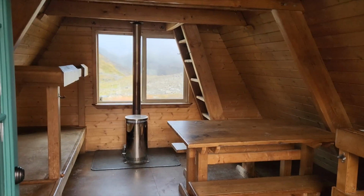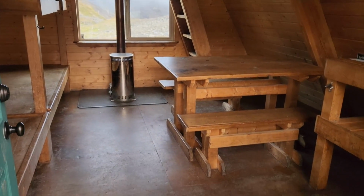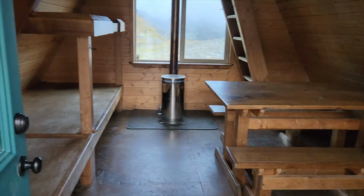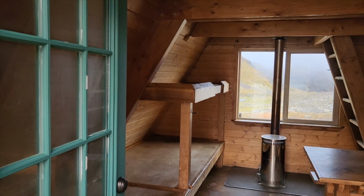All right, well, cabin's all clean and ready for the next guest. Cool place to stay. Definitely recommend it. You got to work hard for the reservation, though.